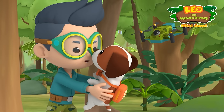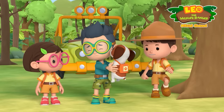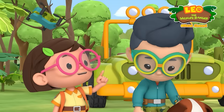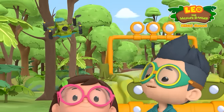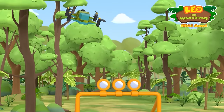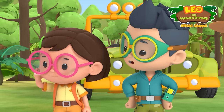Show yourself, Tanuki! Ooh, it's just us, Kai. That's Hiro. Oops, sorry, Hiro. Is this your video camera, Kai? It sure is. Meet the Chimera 1000, a state-of-the-art drone with a superior 10K Ultra HD video camera. There's nowhere a tanuki can hide from Chimera 1000.